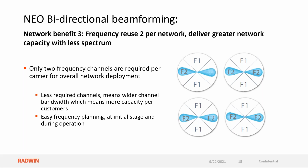In many cases, you might only be using 2 frequencies per subband throughout your network, or the vast majority for sure. Less required channels. It allows you to have channel separation, right? Where you're not trying to shoehorn something in that just doesn't quite fit. Makes frequency planning so much easier, right?